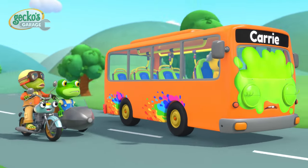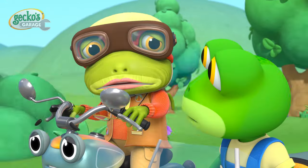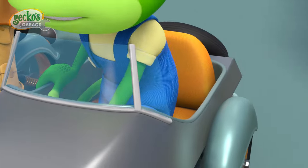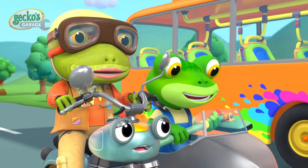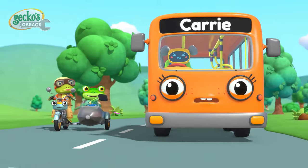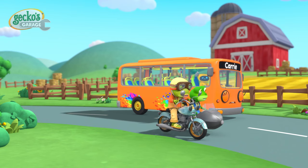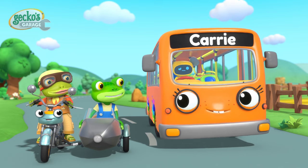Hold on, Carrie! There must be something we can use to clear your windscreen! Look in Miles' sidecar, dear! Of course! No! A mop! Perfect! Great! Now, Carrie! Whoa, Carrie, that was close! Let's get back to the garage and fix you up.